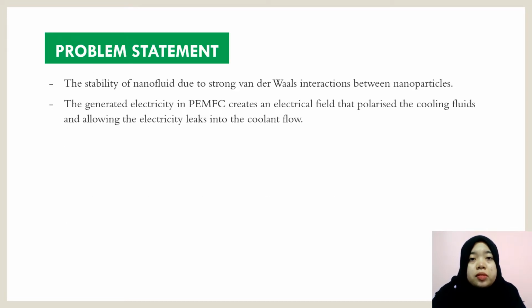Next is the problem statement. The problems in this research are, first, the stability of nanofluid due to strong van der Waals interaction between nanoparticles, and the second one is that the electricity generated in PEMFC will create an electrical field that polarizes the cooling fluid, allowing the electricity to leak into the coolant flow.